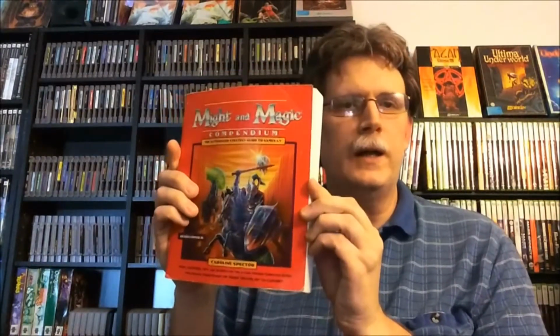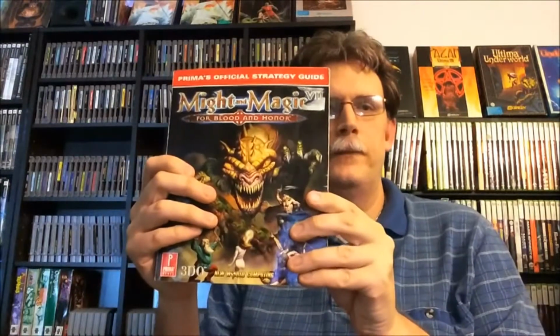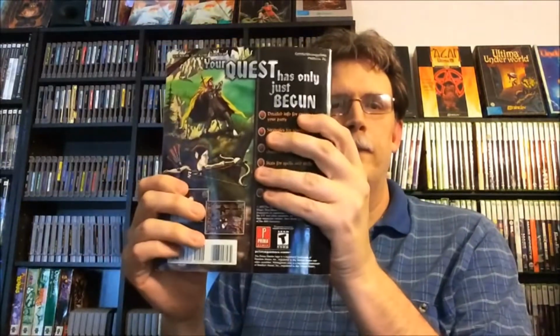And now we'll go through. I have a few strategy guides for it. This, I believe, goes up to Dark Side of Xeen, 1, all the way up to Dark Side of Xeen. It's pretty cool. I also have the strategy guide for Might and Magic 6. Might and Magic 7. Might and Magic 8. And Might and Magic 9.